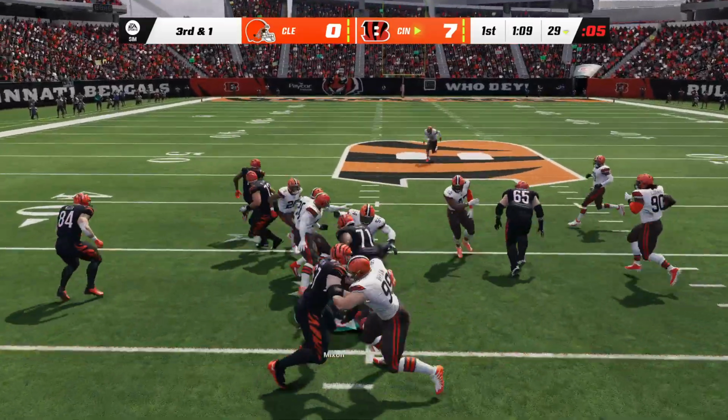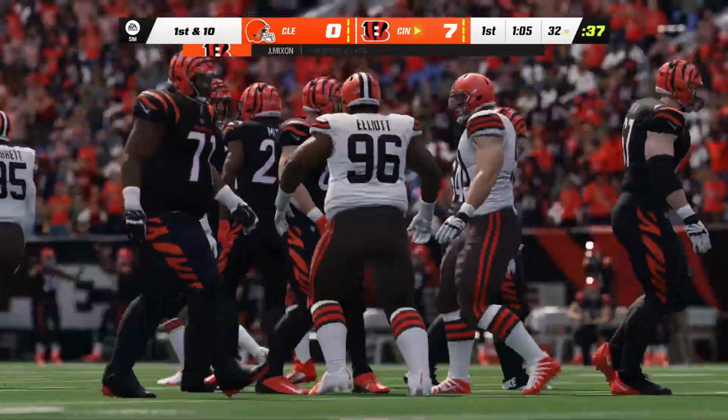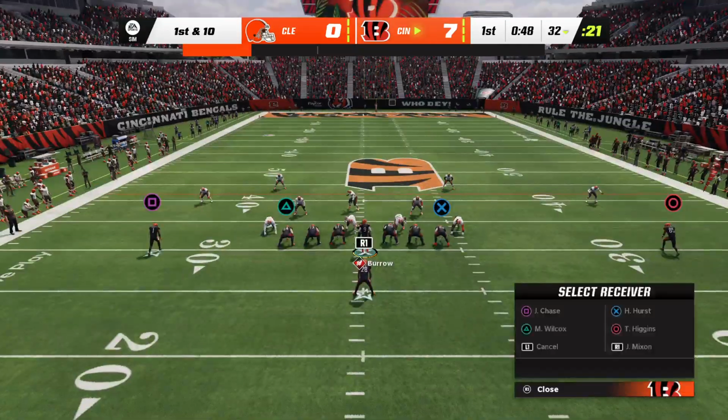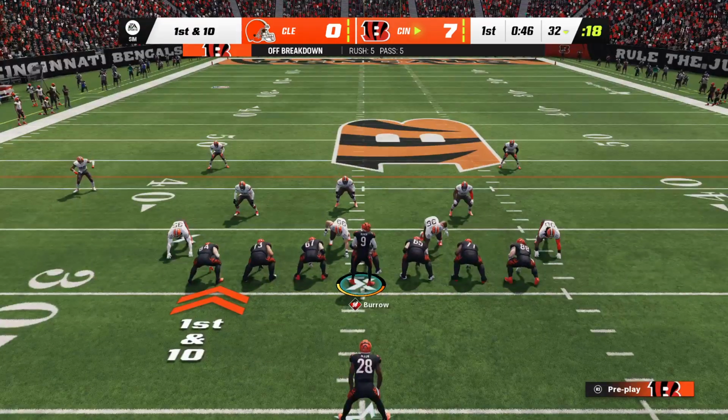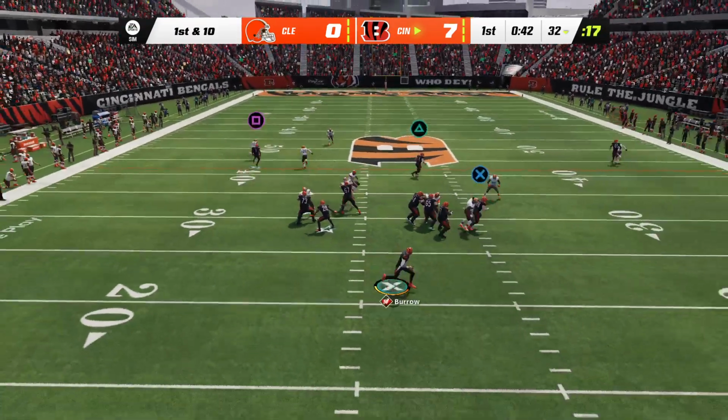They give to Mixon to try to pick it up. And he gets it to the 32. Good enough for a 1st down. A 3rd down gain of 3 yards, and that'll be enough. From the 32 now, here's 1st and 10.